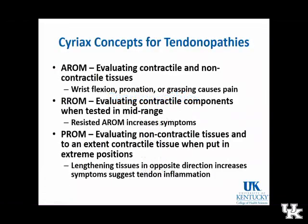Tendinopathies. So back to Cyriax's concepts. These are active structures, so they're going to hurt with active range of motion. Resisted range of motion is going to increase their symptoms, and then lengthening the tissue in the opposite direction. So for medial epicondyle, I want to go into wrist extension passively, supination to stretch the pronators. For lateral epicondyle, I want to go into flexion, maybe finger flexion, pronation to stretch the lateral side. Cool? Resistance: wrist extension for lateral epicondyle, wrist flexion, maybe gripping, for medial epicondyle. Okay? Does that make sense?